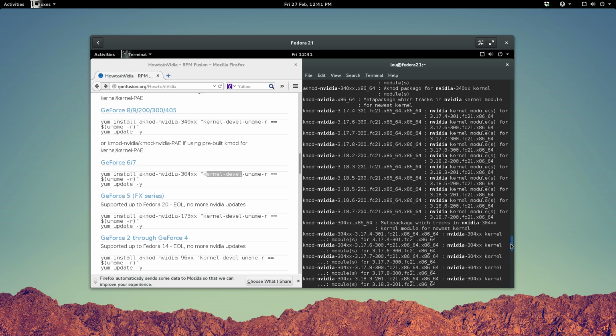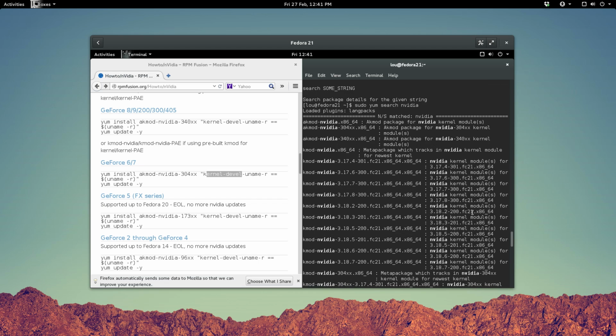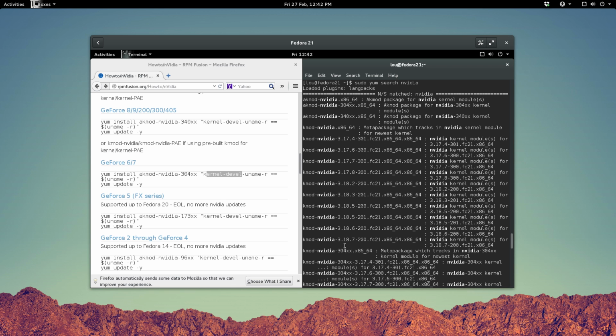Now, there is another version. So instead of akmod, you can also install the kmod version. You notice kmod has specific kernel versions associated with it, because essentially it's a pre-built kernel module or driver against that specific kernel version. For today's tutorial, because for me it was more reliable, we're going to use kmod instead of akmod.